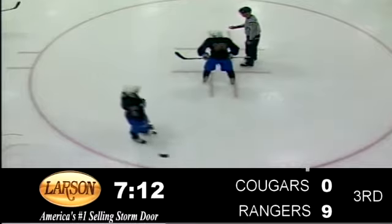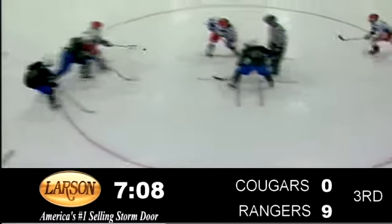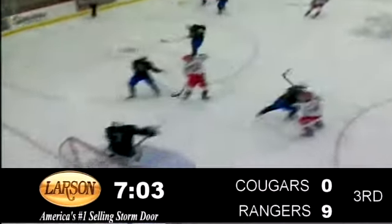Gerstner has played very well tonight with a goal and 2 assists. He has been a key defenseman all year for this Brookings Rangers. Not only playing defense, but on the power play too.